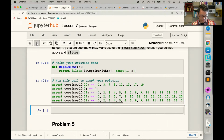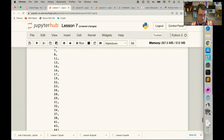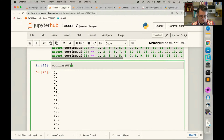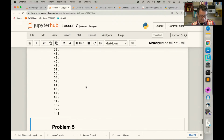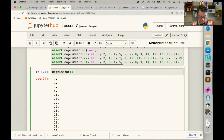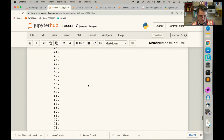Okay, let's open up a cell. I want to see how this thing works. Coprimes of, and you just pass in a number, like 45. And it comes up with a list of all the numbers that are coprime with 45. Or coprimes of 80. And here's all the numbers that are coprime with 80. Or coprimes of 99. Here are all the numbers that are coprime with 99. There's a lot of them.